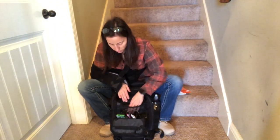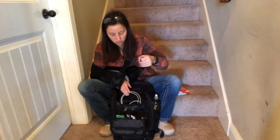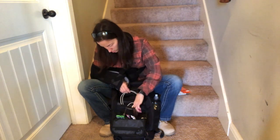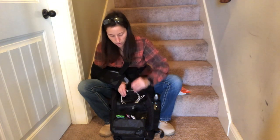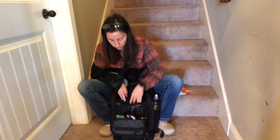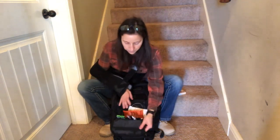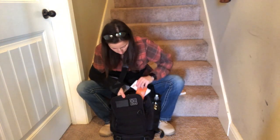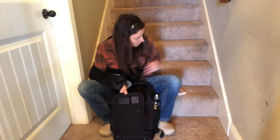And then in this zipper pouch, I'll have a phone charger and then another pair of Bluetooth headphones and some headphones with a wire, which I don't really have a use for anymore because everything's going Bluetooth. But let's try and get this back in here the way I had it. My deck of cards.